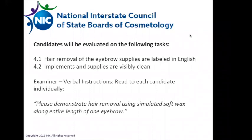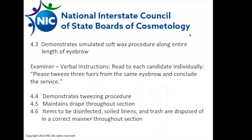The examiner will be looking to see that hair removal of the eyebrow supplies are labeled in English and that any implements and supplies are visibly clean. They will then walk up to your candidate and say, please demonstrate hair removal using simulated soft wax along the entire length of one eyebrow. Your examiner is looking to see that they do demonstrate the soft wax procedure along the entire length of the eyebrow. So here again, let me walk you through that if you don't mind.